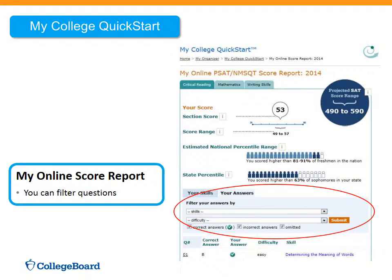And then as you can see, you can actually filter your answers by the skills. All those ones that we talked about on the score report, where it showed the different skills that are rated, and then also by the level of difficulty. So if you just want to go in and look at math and want to look at the level of difficulty, you can do that.